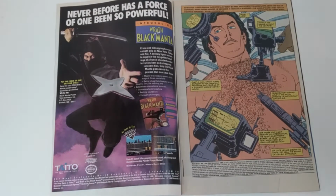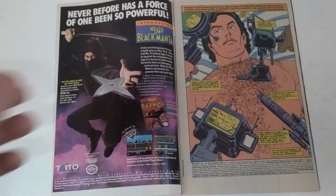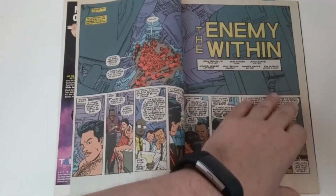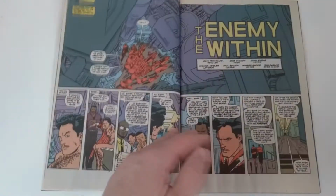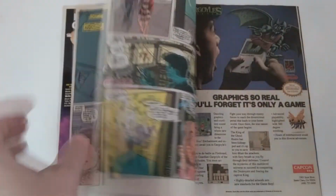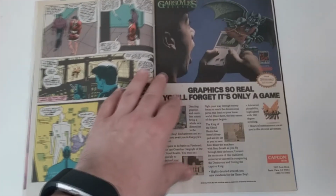Isn't it just something like back in the day? It was always like one vigilante versus everybody. But that's the way we liked it. Nice and simple here. Yeah, I'm not a big fan of the artwork in this particular issue. John Romita Jr. did not knock it out of the park, if you ask me, but that's okay. We're focusing on the ads.